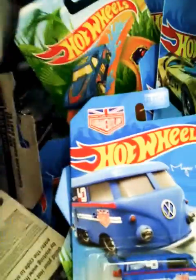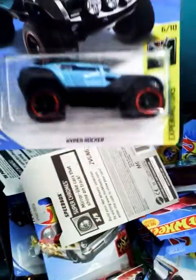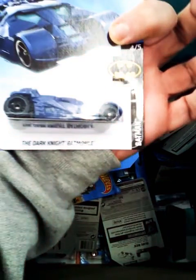Yeah, this is the right box. There's right at the entrance. I'm like, oh, I walked in and like saw this. I'm like, oh, snap. Too Tough and white. Oh, what's this? This is new. Hyper Rocket, yeah. Let's see. Let me get over here. Odds and ends. Ooh, look what I found. Yeah, found it. Dark Knight.